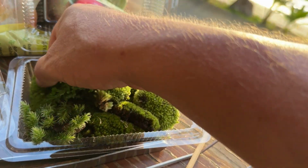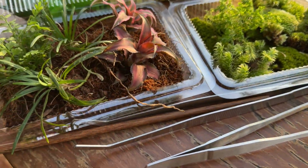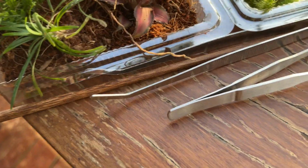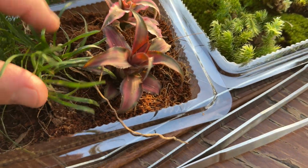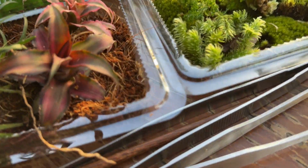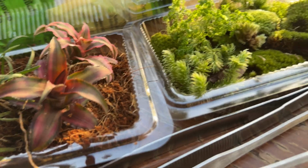Here we have different kinds of mosses. Selaginella. I take this from a toilet restaurant. That's growing in the toilet here. This is from the Chatuchak market. This I stole here. This from the hotel, and this is from Chonburi, the Star Bromeliad.